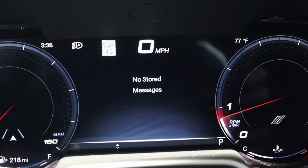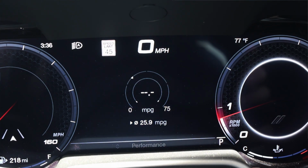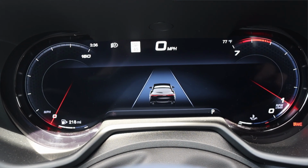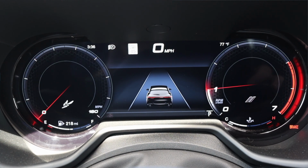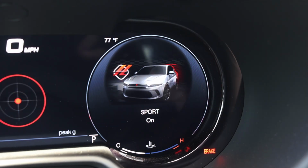The colors are fantastic, and this seems to have heavy influence from the Alfa Romeos. I drove a Giulia several years ago, and I praised that gauge cluster screen. So it's either a coincidence or Dodge really dipped into Alfa Romeo's pockets when it came to the gauge cluster, and I'm happy that they did.